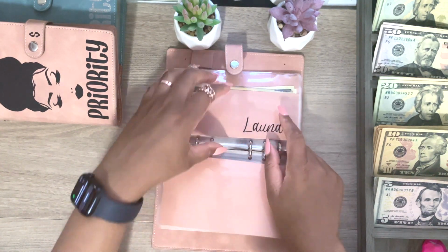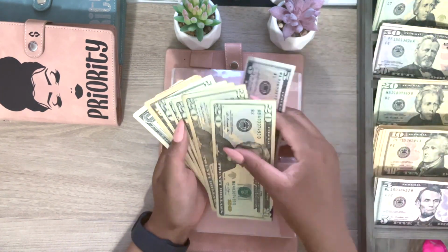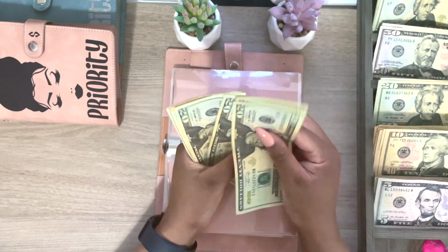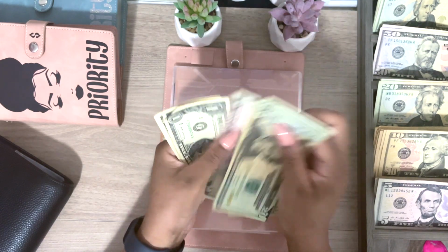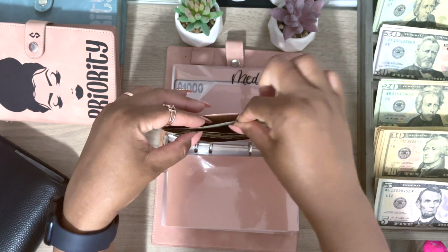Laundry is going to get $25, and I actually have more funds to add to this, but I have to grab it. $25. And so laundry now has 119.